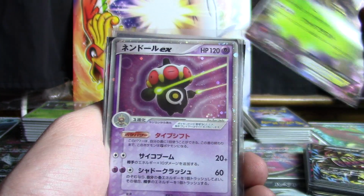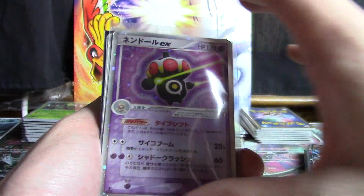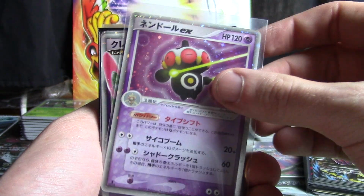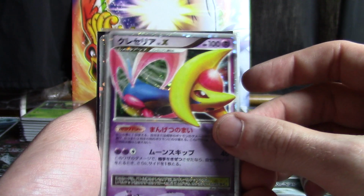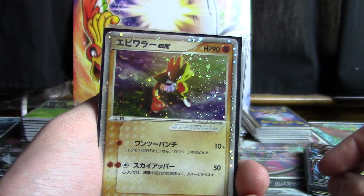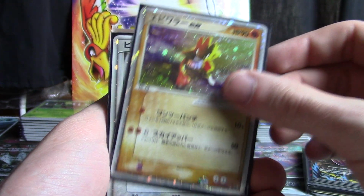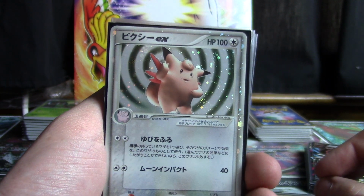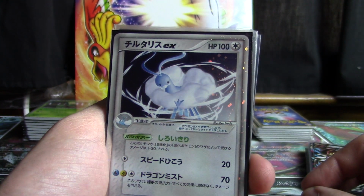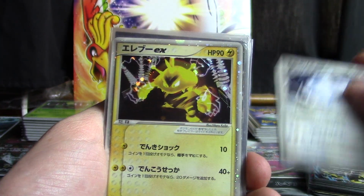And a Trevenant. Oh, and surprise, more old school EXs. Think I would let you off that easy? We've got a Claydol EX, Cresselia Level X, reaching back for some of these guys. Hitmonchan EX, Clefable EX, Altaria EX, which I've always loved as a card.